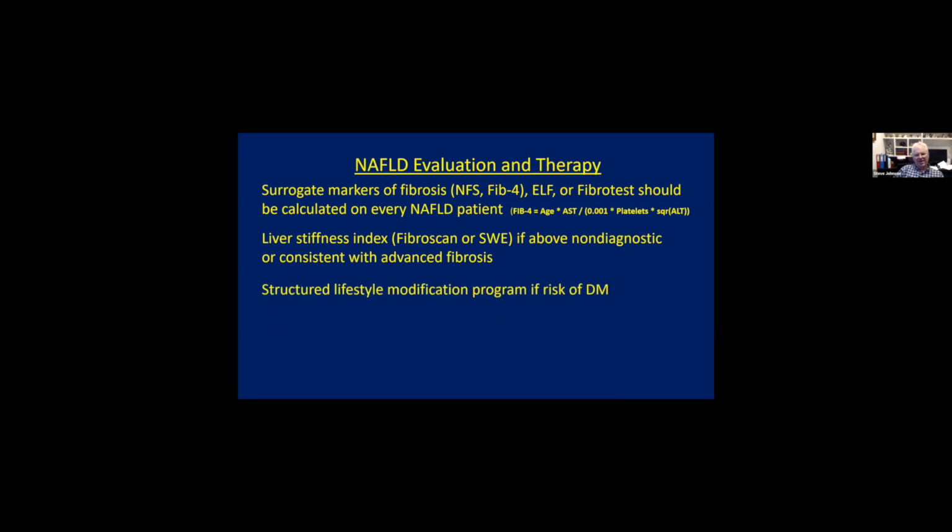So if they have the metabolic syndrome, okay, we want a structured lifestyle modification program. Well, that tells you nothing. That doesn't help you one bit. Optimal management of diabetes, okay, well, that's just medical management. Structured weight loss program, well, again, that's not very specific to tell somebody.